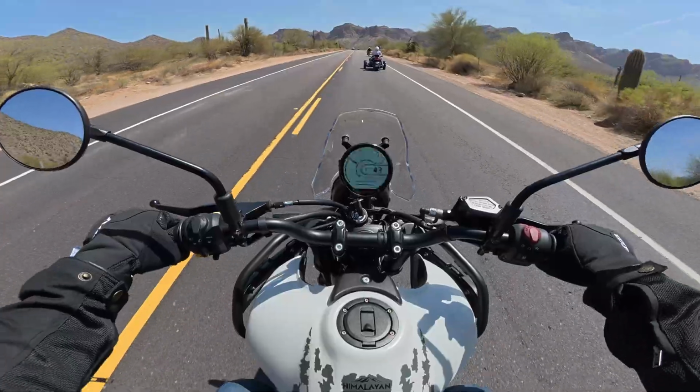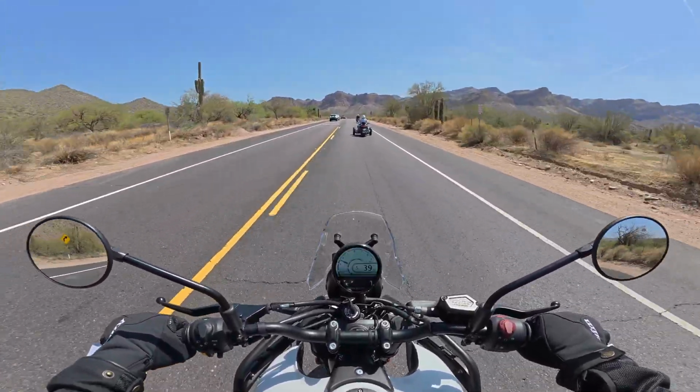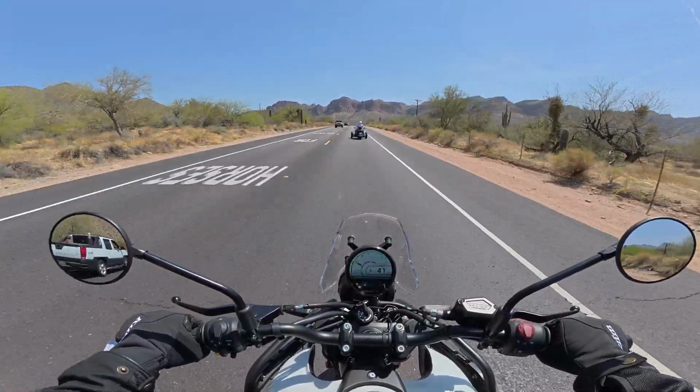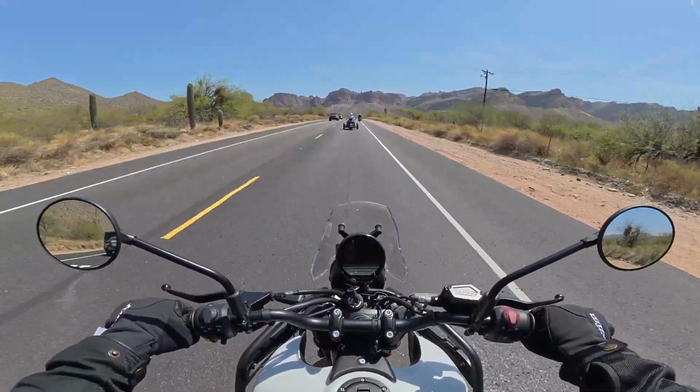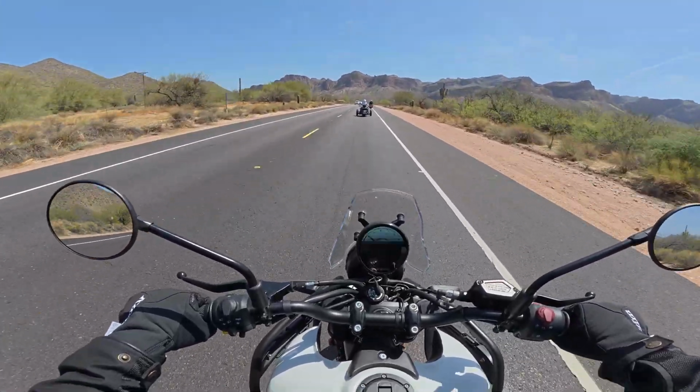But this is only, I think, the third time that I've been out on this bike. And, you know, I'm still getting used to it, but I'm really impressed with it. Every time I ride it, I'm just more and more impressed with the quality that you get for the price.